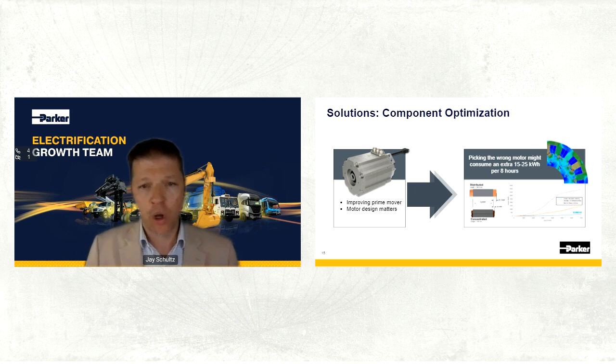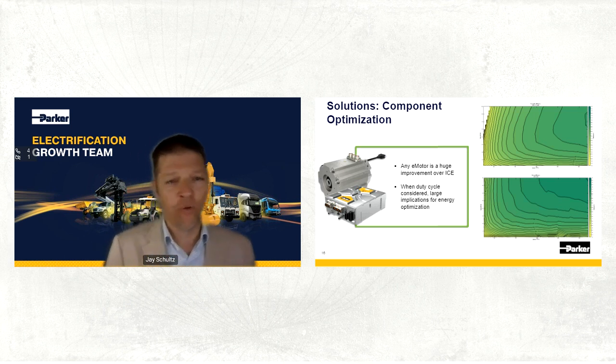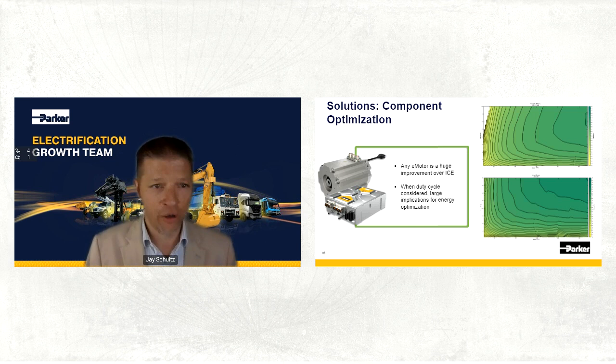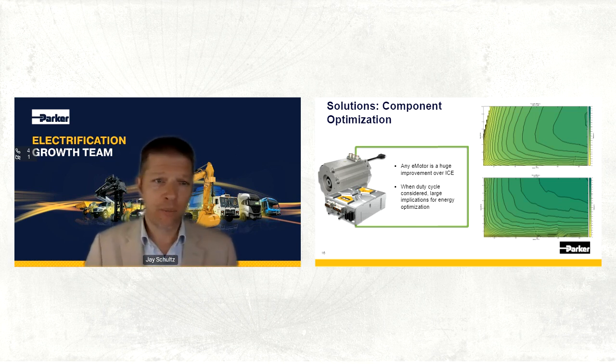And so I just want to reiterate that not all electric motors or electrified systems are the same in terms of the components themselves. But to be clear, any e-motor is a huge improvement over an internal combustion engine, period. You could use a DC motor, and that's going to be better than your internal combustion engine. But most of the marketplace in this day and age is going towards internal permanent magnet motors. So it's important to look and see those and how they differ from one another.